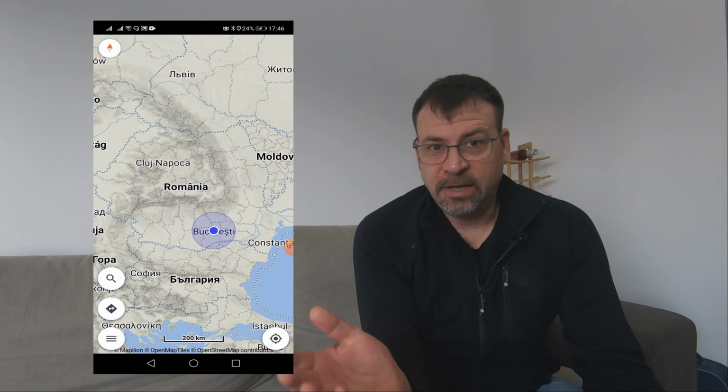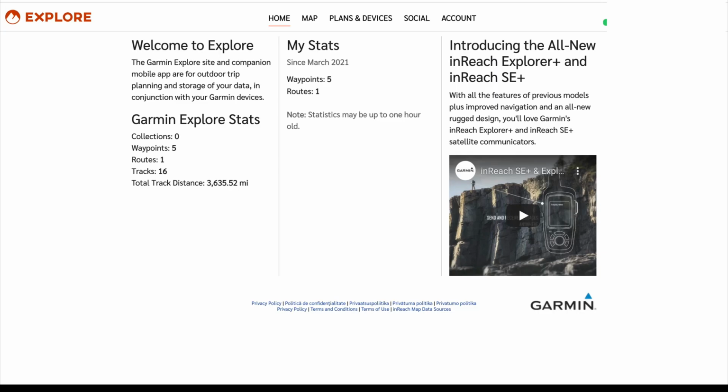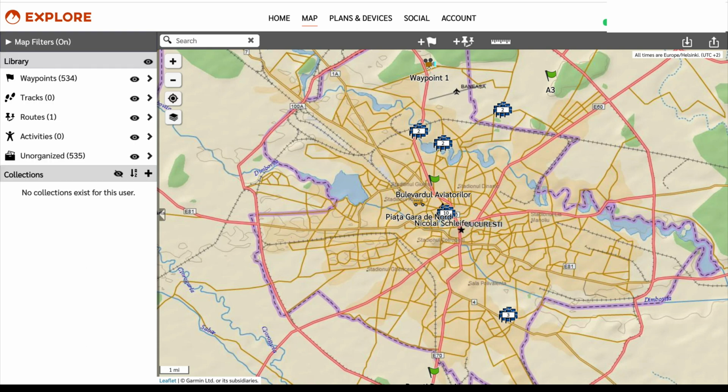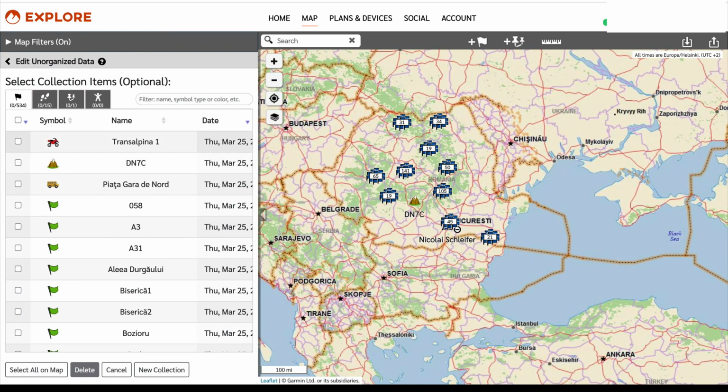Now let's take a look at the different apps or web pages that I use on the computer. So what you can see here now is the Garmin Explore page, the home page. Then you have the map. It took all the waypoints over from last year. Not sure how to fix that. You can categorize the waypoints. Here you can see, for example, the ones which I created today, which is the Transalpina, which I showed you on the XT itself, the Gara de Nord, which I didn't find the train, and basically you can sort it the way you want it.